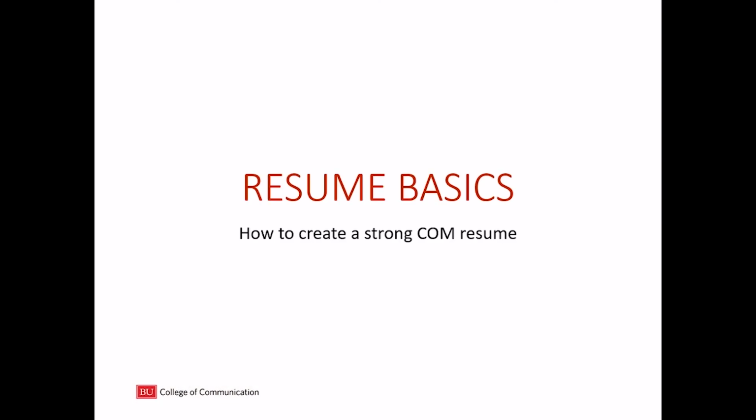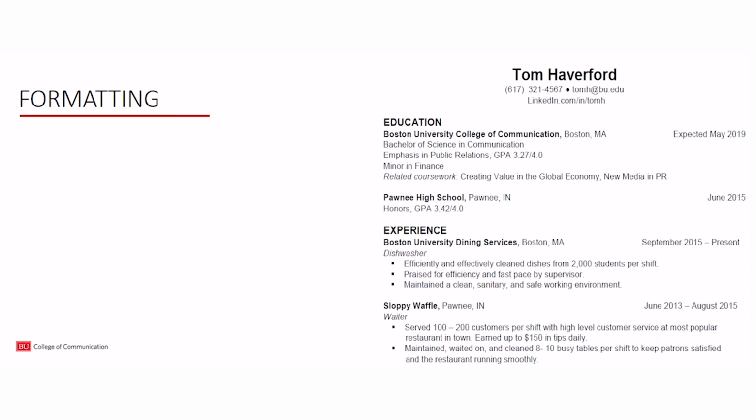Resumes. A resume is a selective summary of your skills and qualifications for a position. Ultimately, you have one page to convince someone of your credentials. But resumes aren't just summaries. A strategic resume is tailored and proves a match with a position and its requirements. Let's go ahead and talk about some basics and look at some examples.